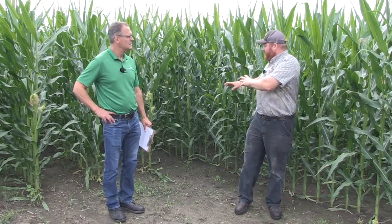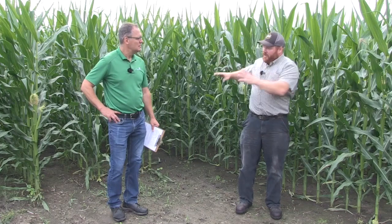So what we did is we went through and prepared the tilled ground, and then strip tilled the no-till side, and then we went and strip tilled the cultivated piece as well, so that the fertility is similar. They're both banded fertility, so it's not like we're broadcasting on one and banding on the other. They both got treated the same, other than that tillage pass. Right. So that was the premise of this side to that side.